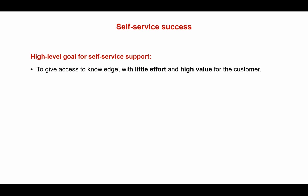So, for example, instead of Googling, asking colleagues, finding workarounds, they will use self-service, which in turn gives us very valuable data on what problems and issues they are having. If they Google things, we will never know. So a thing to keep in mind is the data aspect of everything that we do and the customers do. We want to collect data on everything because that's very, very valuable to us.